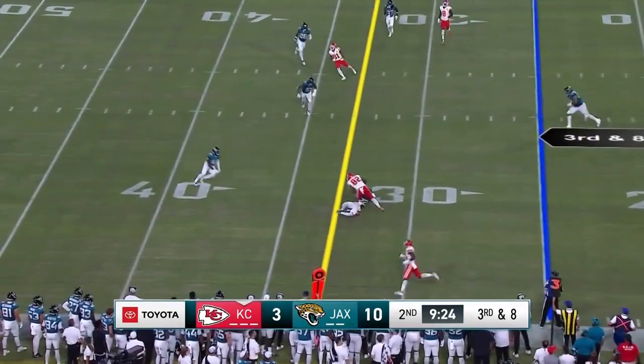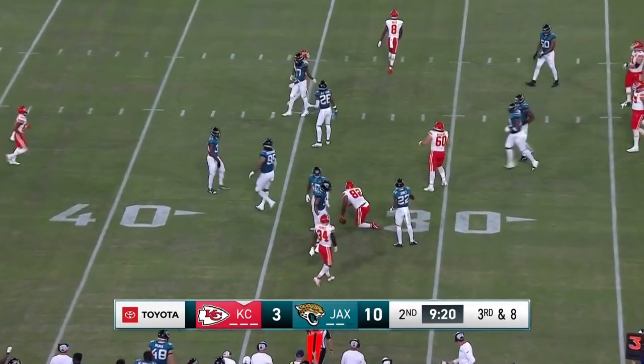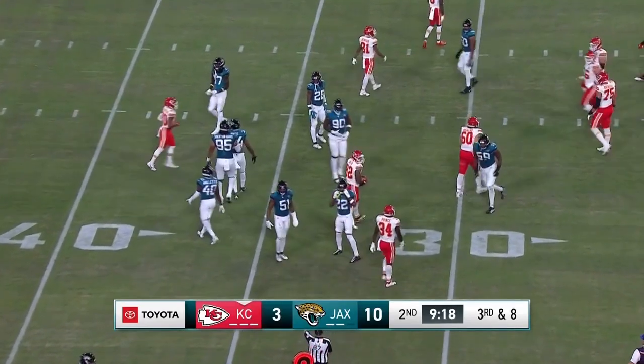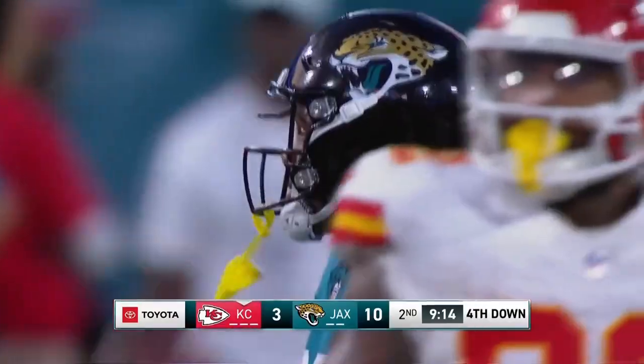And back to throw. There's a quick toss, and the catch is made. Is it enough for the first down? I don't believe so. Close. I believe they got the receiver on the ground before he was able to reach.